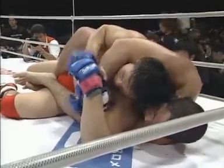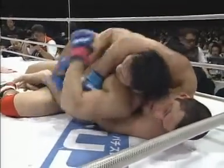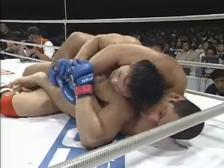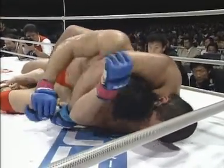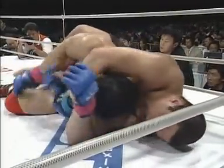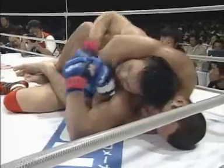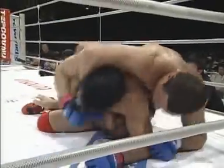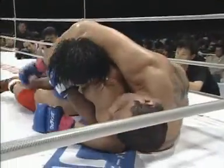Now Minowa needs to push that arm over the head. The right arm of Gracie needs to be pushed over the head so Minowa can turn and be on top. If Minowa can just push that arm over the head and then quickly turn, he'll be in top position. Unable to secure the choke attempt from that position, but still now it's a nice reversal there by Minowa.